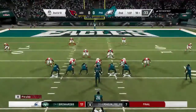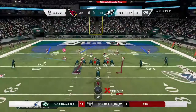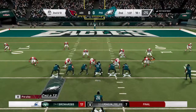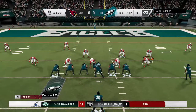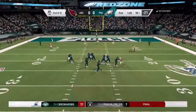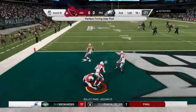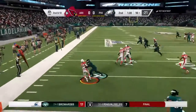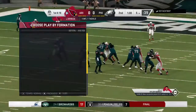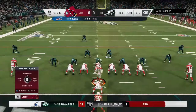Here we go. Check 52. Man 5-7. Now on 2nd and 13, Wentz, and it'll be intercepted. Picked off with great anticipation. And they'll have the football, but deep in their own territory as he's brought down at the 5.